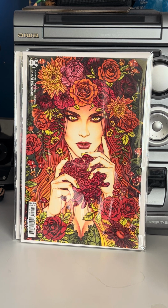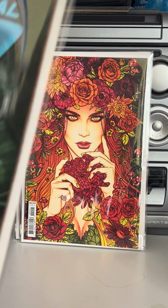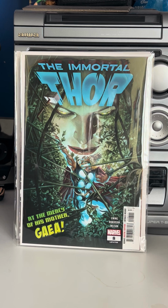Now, Thor, Immortal Thor, Alex Ross has been banging out some covers. Like, what can you say? I have this on my pull list, and these are just the ones I've found to bag for now, and I know I have them all. Great looking cover, and since he uses models, I'd love to see the images of the model he's using. Immortal Thor number 8.